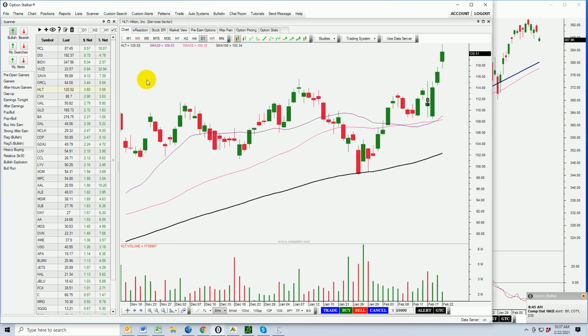So here's a spread for you, and I've already looked at it. We would be selling the Hilton HLT, the monthly, that's the March 19th expiration. So Hilton, March 19th expiration. Sell the 115 puts, buy the 110 puts, do that for a credit of $1. I believe that this breakout is going to hold. That would represent a 25% return in a month.